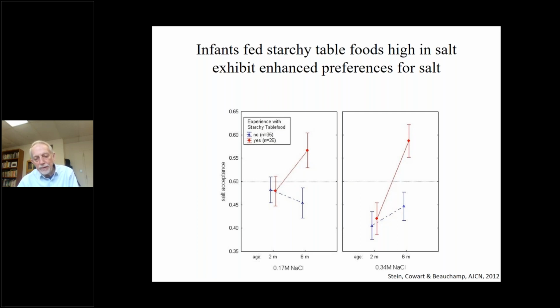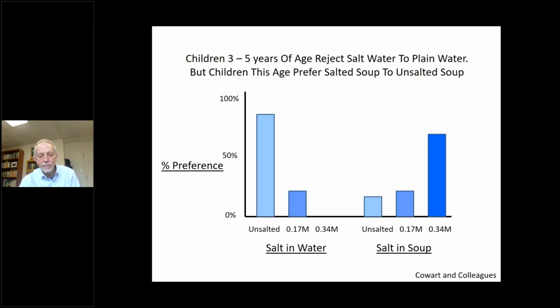And I want to point out something here, which is the concentrations of salt. Down at the bottom on the far right of the graph, 0.34 molar salt is very, very salty. Again, it's about twice the level of typical soup, and yet these young children tend to have a strong preference for this.